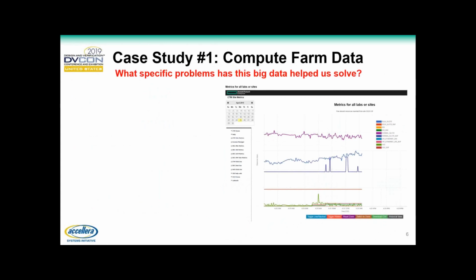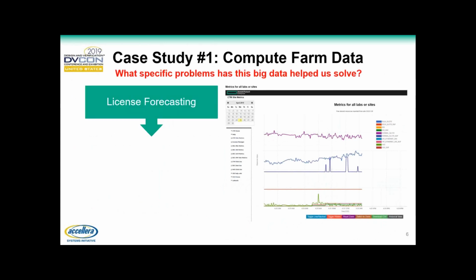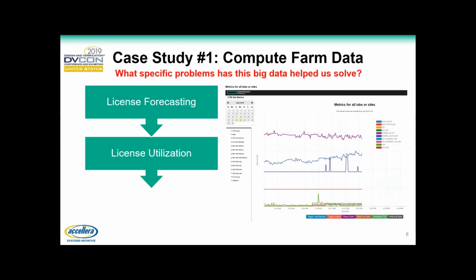Our compute farm data helps us solve the following problems. We're purchasing a large number of licenses, and they're not cheap. Having big data and tracking license utilization over time has helped us understand the actual demand versus expected demand that teams need. And it's helped us make more accurate forecasts of exactly what licenses to purchase and when to meet that demand. With expected versus actual utilization, we know when we're not using our licenses effectively or efficiently. And so we can spread those licenses out across our verification teams to get better utilization.